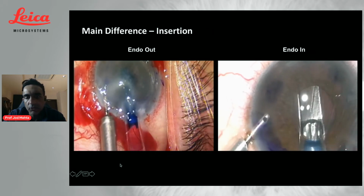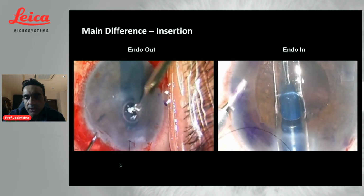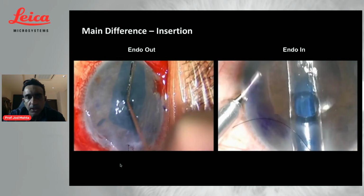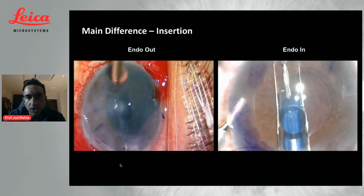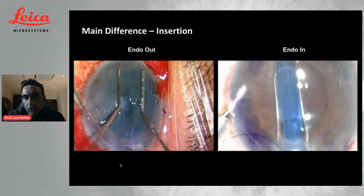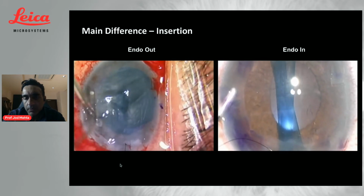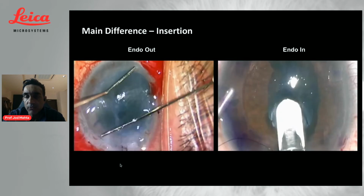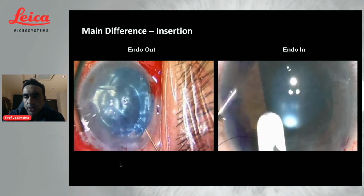The insertion is different. On the right-hand side, you'll see with the endothelium-in technique, this is very similar to a pull-through technique, using my 27 gauge forceps. You pull the DMEK inside the eye, while with endothelium out, you inject the graft with endothelium on the outside into the anterior chamber, and then you have to tap it to open up the graft. With the endothelium-in technique, you pull the graft inside the eye, and it will open up in its natural way with the endothelium on the posterior surface, okay? So it requires less manipulation inside the anterior chamber, because the graft naturally wants to open with endothelium on the outside. So you're just allowing the graft to open by itself.